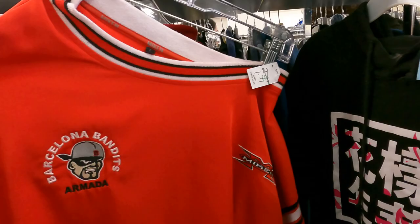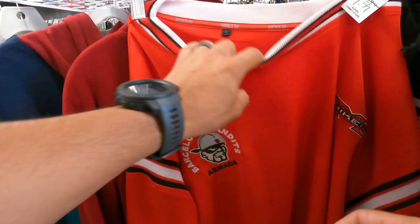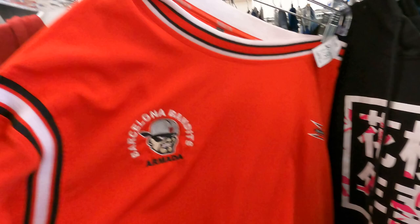Barcelona Bandits Armada. It's a large Mike and Ike brand. Clean bands are still good. I have to get this thing, especially for $1.50 or $1.60. It's gotta be worth more than that.